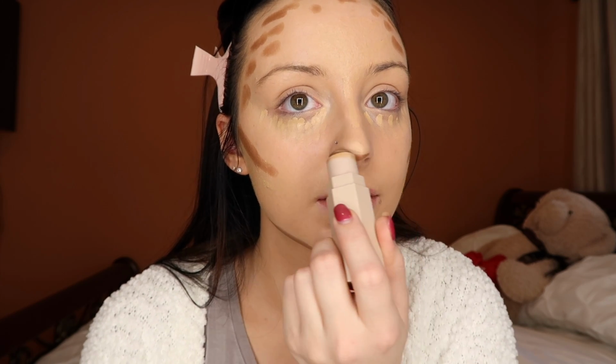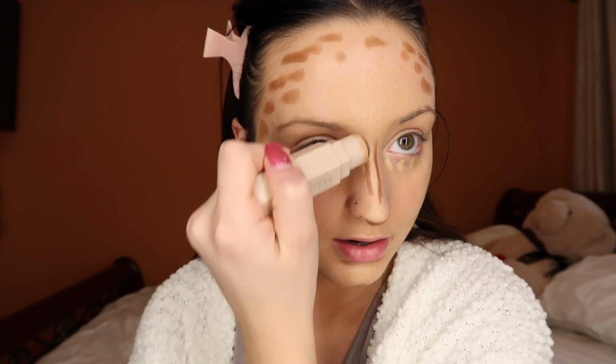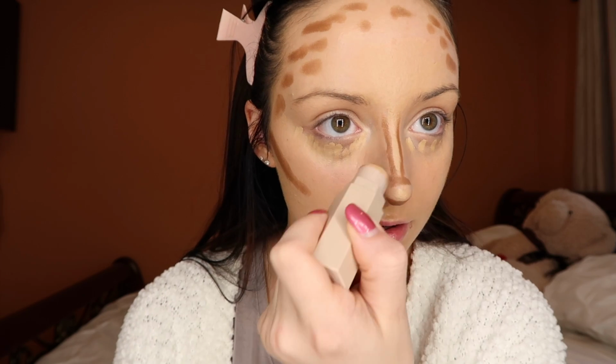Contour, which I like to use the Fenty Beauty Matchsticks in Truffle. But yeah, so I'll just go in with this. I'll carve out where I want my contour to be on my cheeks. So I'll go under here. So I'll go on one side. I'll go on the other. I'll go in the middle right here. Look like this.